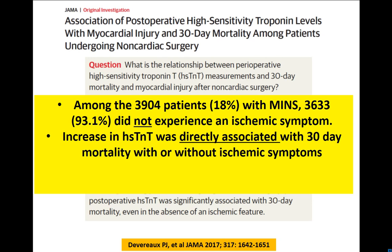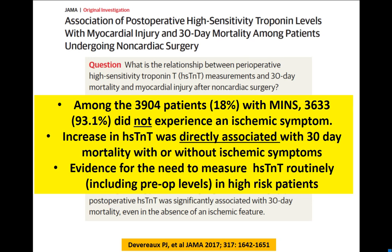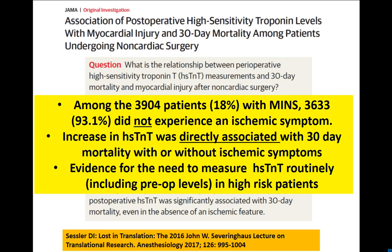Yes, it is. High HSTNT was directly associated with 30-day mortality, with or without ischemic symptoms. So on its own, it can predict poor outcome. The higher the level, the higher the risk of mortality after surgery. This, I think, provides irrefutable evidence that we should be measuring HSTNT routinely in high-risk patient groups, including preoperatively, incidentally. And this point was made by Professor Dan Sessler from the Cleveland Clinic last year at the ASA meeting in his Severinghaus lecture, which was published earlier this year in Anesthesiology, and he repeated that statement this year in Boston.